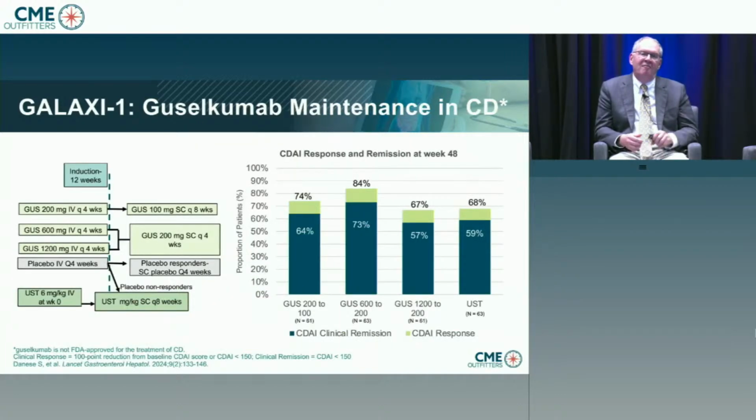Then we had a follow-on to that, the maintenance arm of these studies, and these patients weren't re-randomized, so by study design, the patients on the lowest dose of guselkumab were randomized to 100 milligrams sub-Q every 8 weeks, and then the higher 2 doses of guselkumab were randomized to a dose that was actually 4 times bigger, right? So it was 200 milligrams every 4 weeks. And then the ustekinumab patients were continued on ustekinumab, the standard dose. The placebo responders stayed on placebo. The placebo non-responders went on ustekinumab.